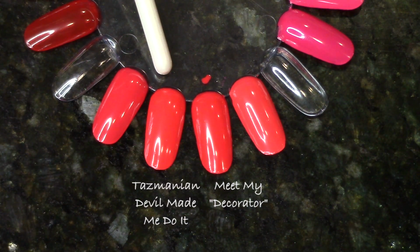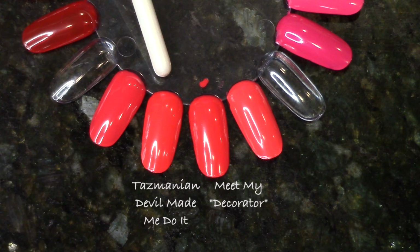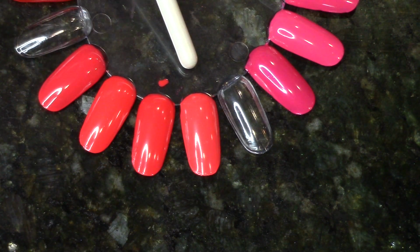This is called Tasmanian Devil Made Me Do It, and they are pretty darn close. If you were to ask me which one was which, I couldn't tell you. The other things I wanted to compare it to, which as you can see are not as close, but they're similar in the bottle.